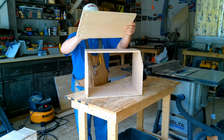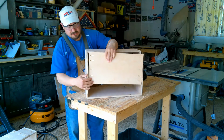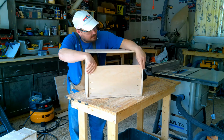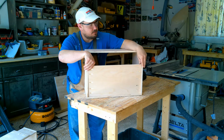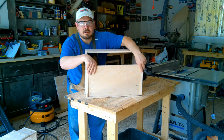Okay, it's time to attach these, and once again, you want to make sure that these are as hidden as possible. This is the back of the cabinets, so I'm going to attach these pocket screws back here. You won't even see them once these are hung up on the wall.